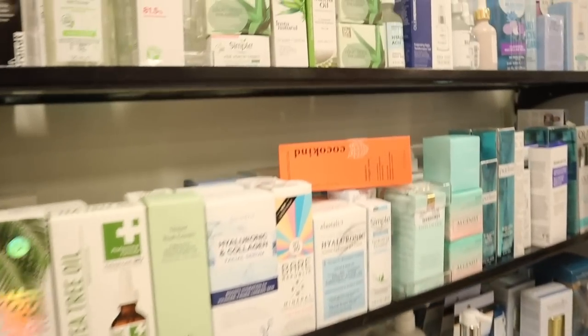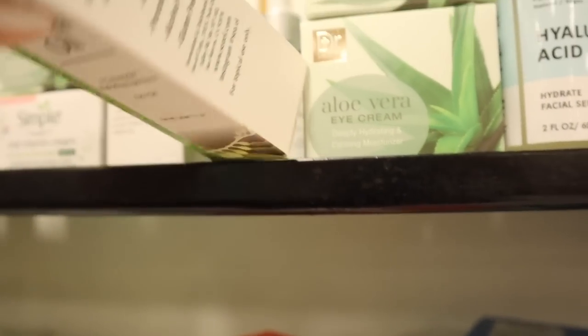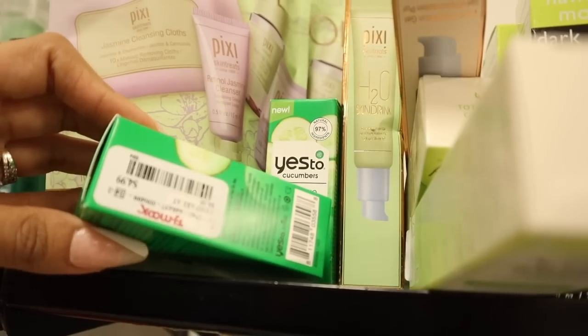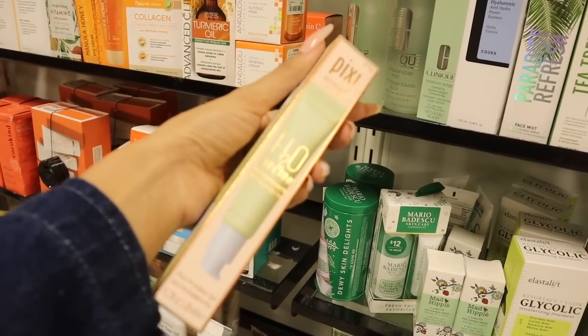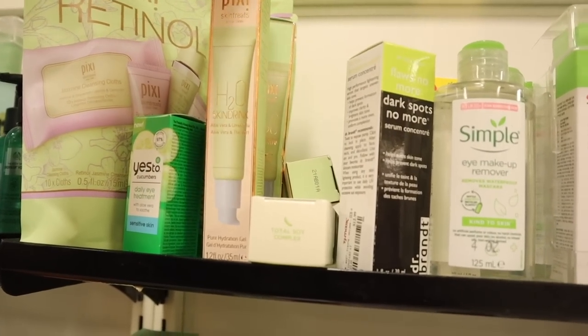And I just found matcha oil. So it's for your face. I wonder if this brand is good for only $8, you guys. I definitely need to get into more skincare products, but here's the S2, the daily eye treatment. So this one is only $5. And here's the next product, you guys. So this one is a pure hydration gel. So aloe vera and green tea, the brand Pixie, for only $8. So obviously another great deal.